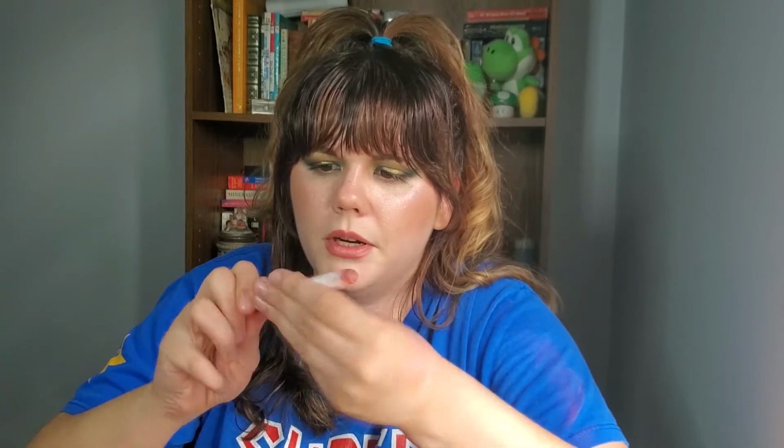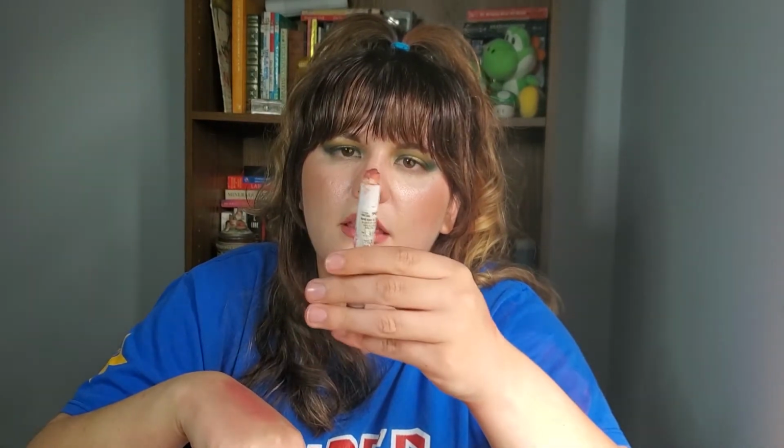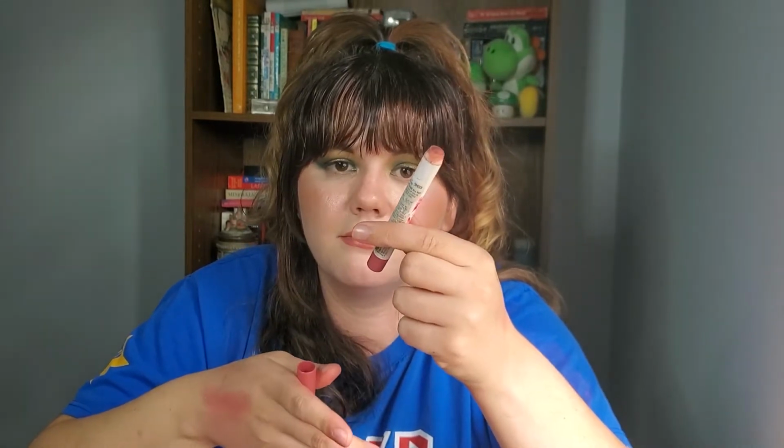What kind of shade is that? What kind of name is that? It's freaking weird. I have to get a big sharpener. I think that there's more product down in here. It would be really dumb if there wasn't. I don't know yet. I got a couple of dots on my face, and then I blend it in.